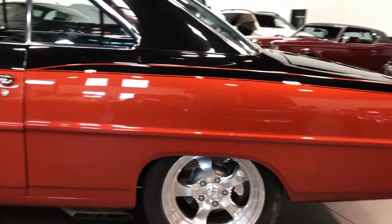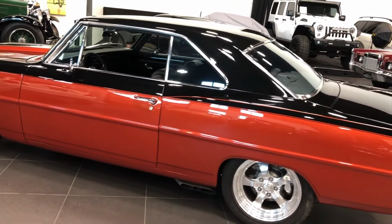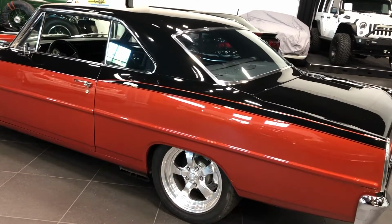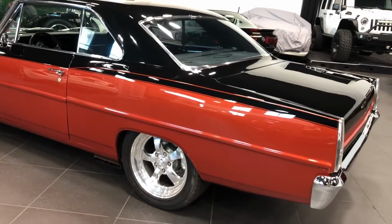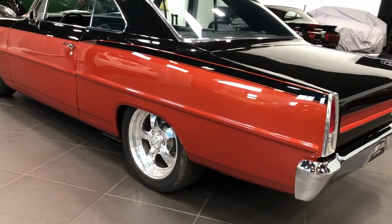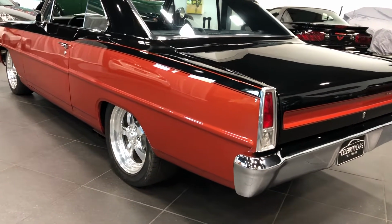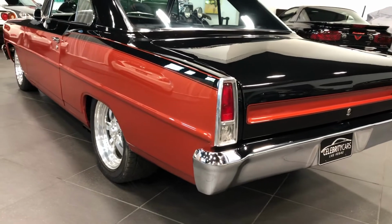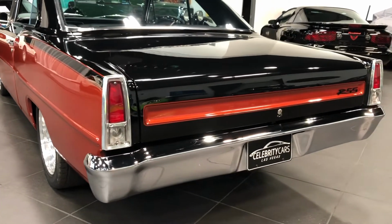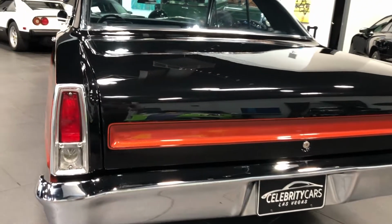So what I do is I take the first 2-3 minutes to babble a bit about what we do here at Celebrity Cars while I do a 10-foot walk around of this fancy Nova, okay? Then I'll get up close. I'll try to find scratches on this one. I'm not going to find any rust on this one. I'm just going to get up close to show you how beautiful this car is. Simple as that. I don't have a whole lot to share here.